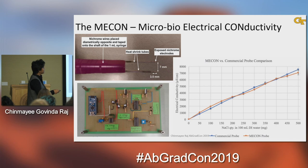And this is the data that shows that the MECON probe was functioning exactly as well as the commercial EC probe in the range that we were interested in. That's impressive data, FYI.